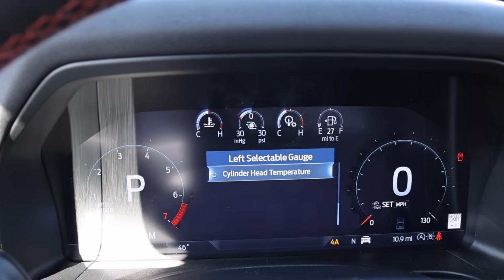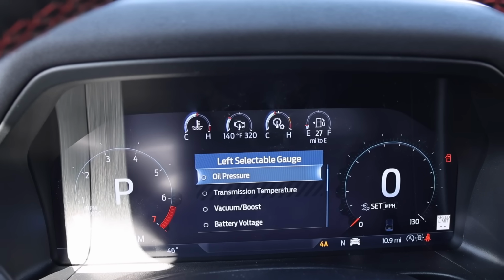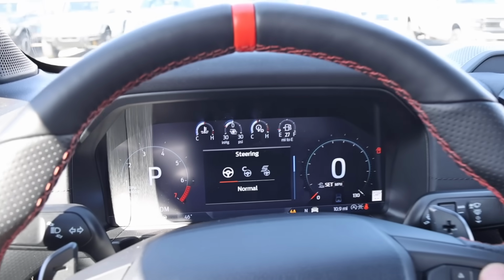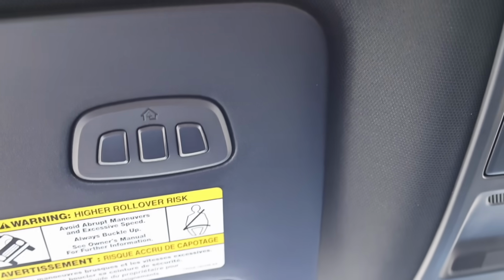Cylinder head temperature. That's nice. Hold on. Let's check that out. That's nice. I like that. Yeah, that's a lot of good stuff. But yeah, I like to see boost in there too. But overall, I think that this is probably one of the best ones for sure. It is expensive. I mean, $60,000.